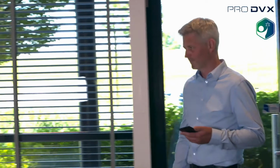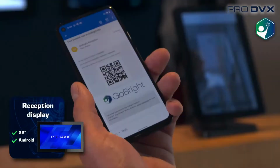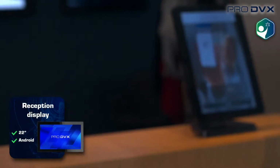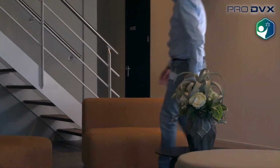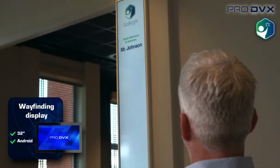Today, my best customer comes to visit. When I sent him the meeting request via the GoBright portal, I immediately pre-registered him as well. That saves him a lot of time upon arrival. He received an email with a QR code. As you can see, scanning the QR code is enough. Super easy. He doesn't have to disturb the receptionist, and she can continue her phone call.